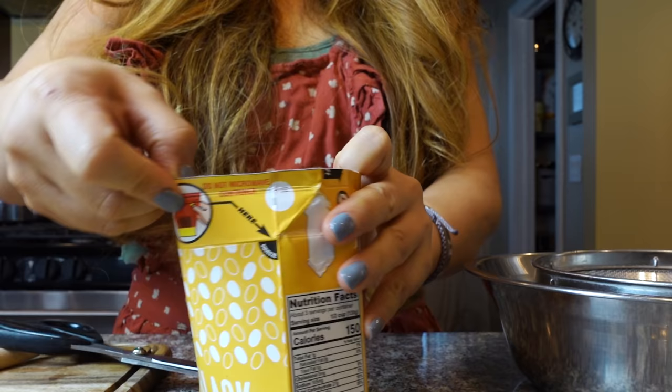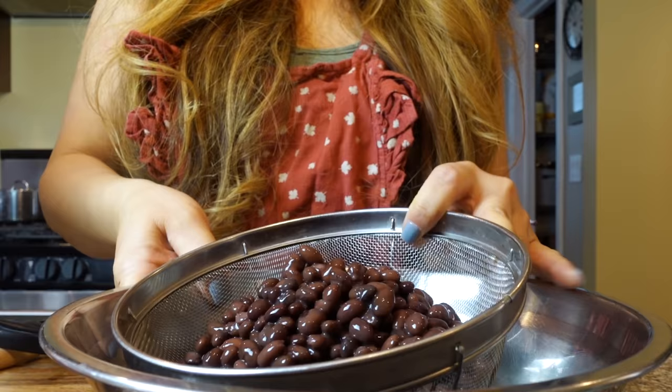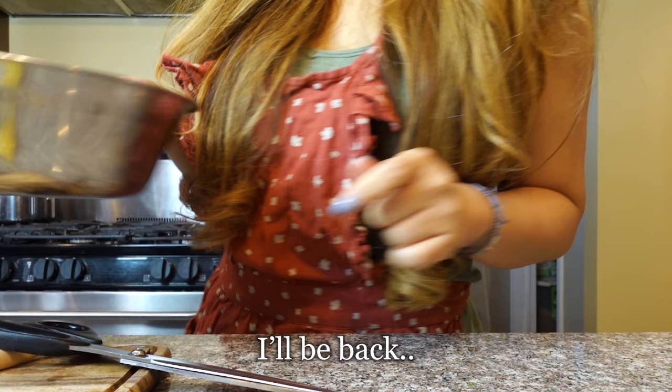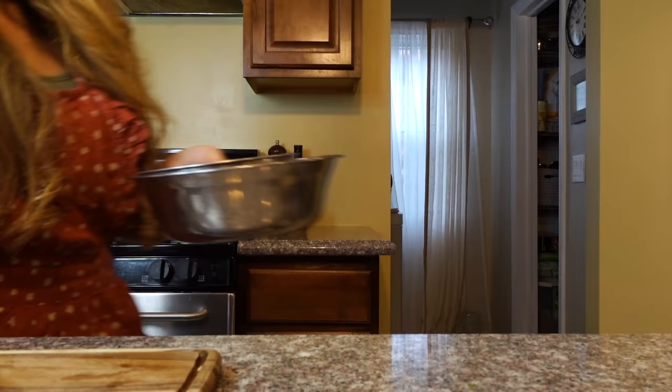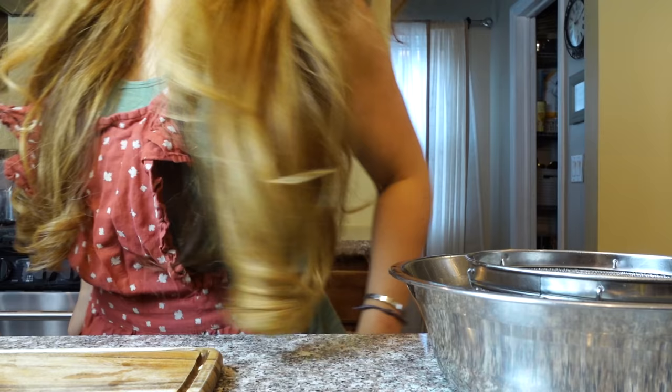All right, you have to rinse them out really well because the bean juice gives you the farts. You know that, right? All right, I'm gonna go rinse it out. Beans are rinsed. I'm gonna drain them. So now we're gonna make the filling. Okay. For the peppers. You're gonna saute for me, right?